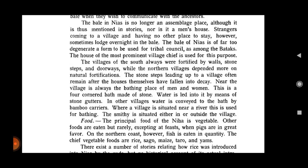The villages of the south always were fortified by walls, stone steps, and doorways, while the northern villages depended more on natural fortifications. The stone steps leading up to a village often remain after the houses themselves have fallen into decay.